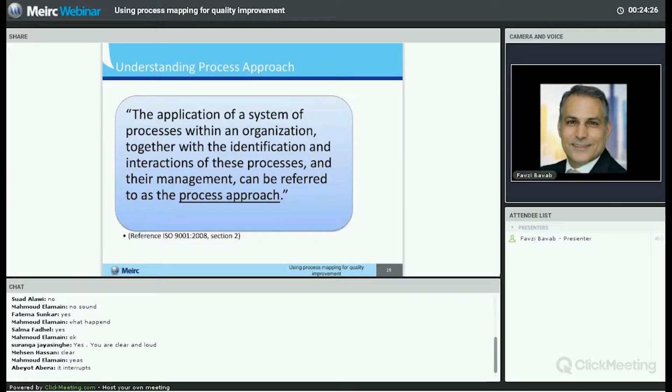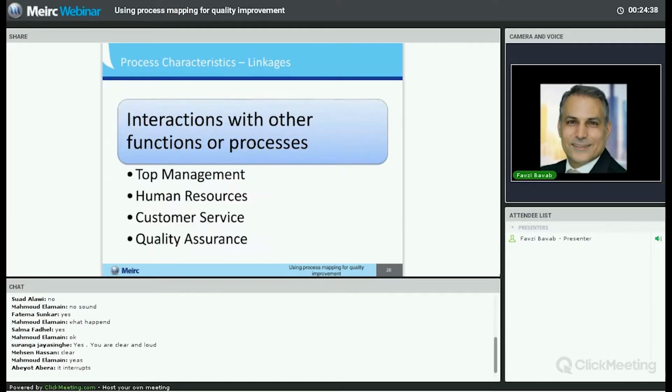In quality management, one of the cornerstones of quality management is continual improvement. Without process maps, you cannot do continual improvement, and this is where they insist on the requirement to do that. The process characteristics of doing processes include interactions with top management, human resources. So all of these items need to be identified in your processes.